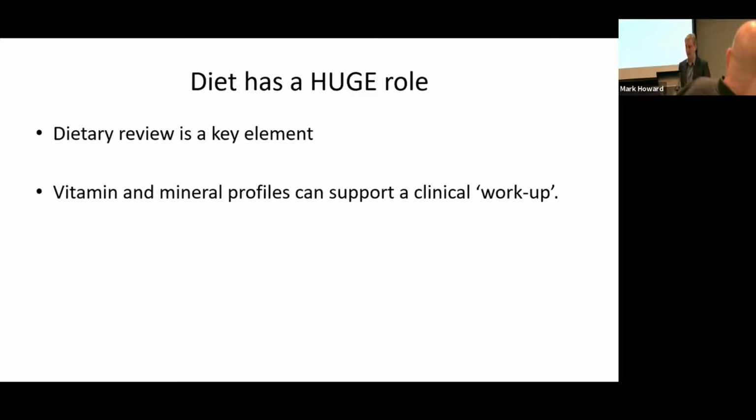Anyway, I'll go on. Yes, diet, a huge role, because as you're going to find today, and you've already heard some of the aspects of how diet has an impact, as discussed by Rachel. There is a mitochondrial theory of aging, as many people will come across. And dietary factors have a huge role to play in this.